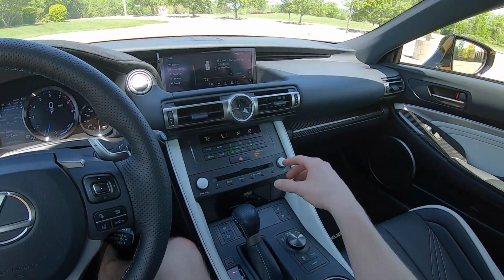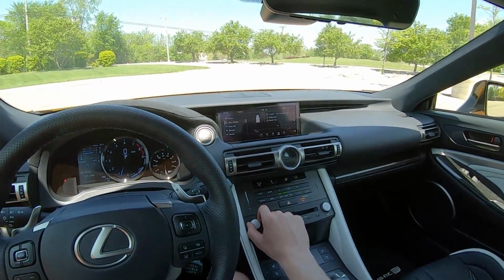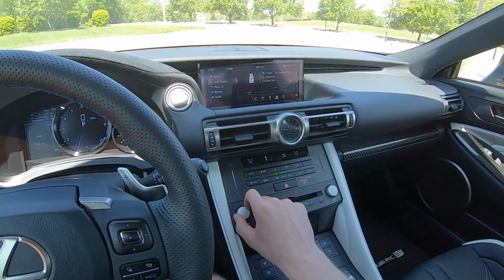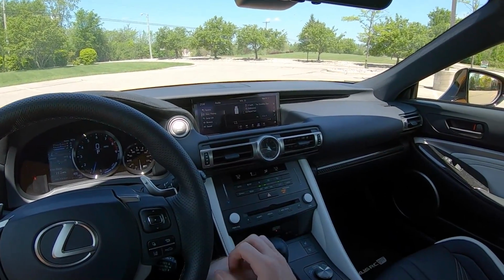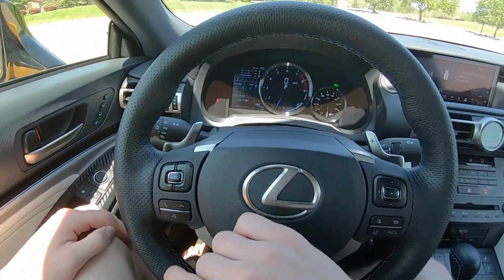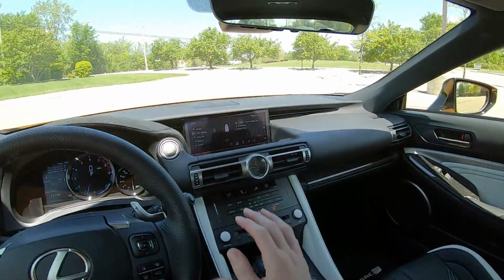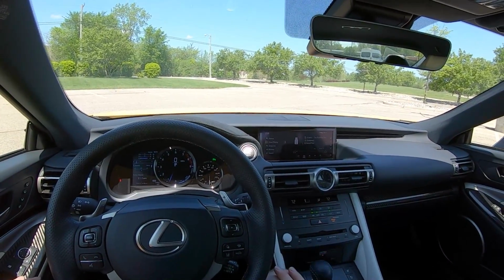Fortunately, there are some manual buttons here. You have a volume knob, turn up and down, as well as volume adjustment on the steering wheel. There aren't any detents on this volume knob, it's just smooth. I would like to see some detents on there, but I know Lexus and Toyota don't care for that. Then you can also switch tracks with this knob, these buttons on the wheel, or with the trackpad on the screen. Okay, let's listen to a track or two and then get on the road.